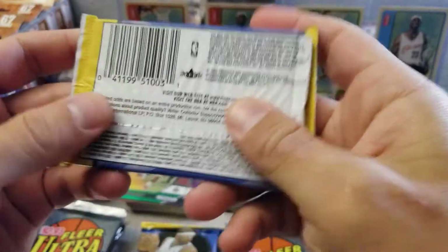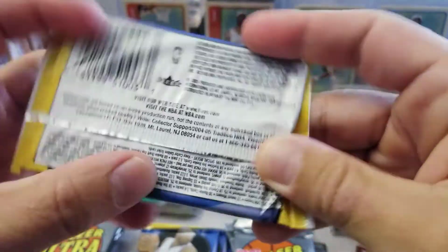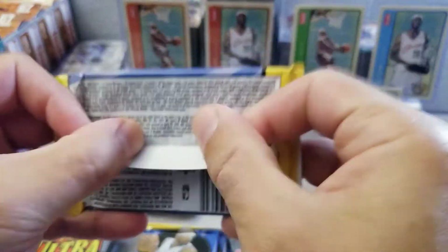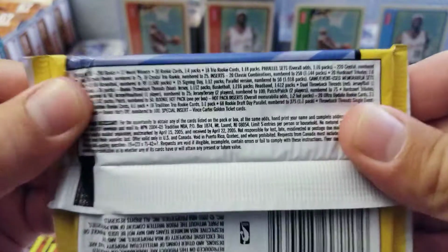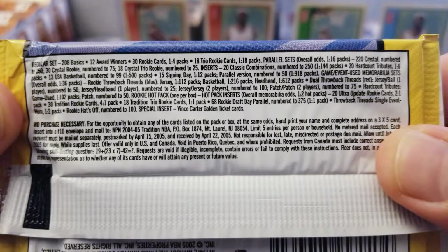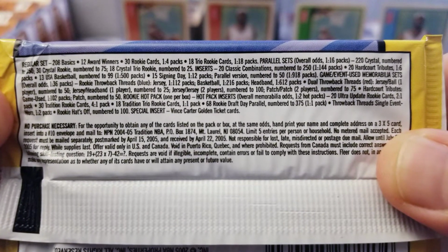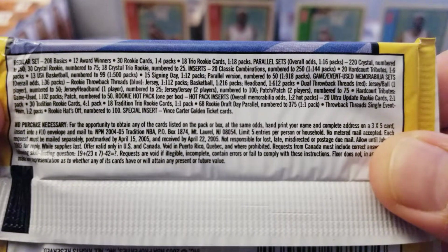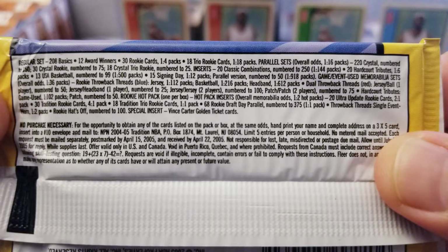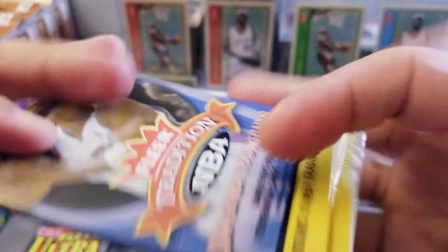The Tradition. Let's see the odds on this, if I can get this to fold here. There we go. A little more detailed, right? Trio rookie card, one of 18 packs. Rookie throwback threads, blue jersey, 112. Cool, we'll see what we get.